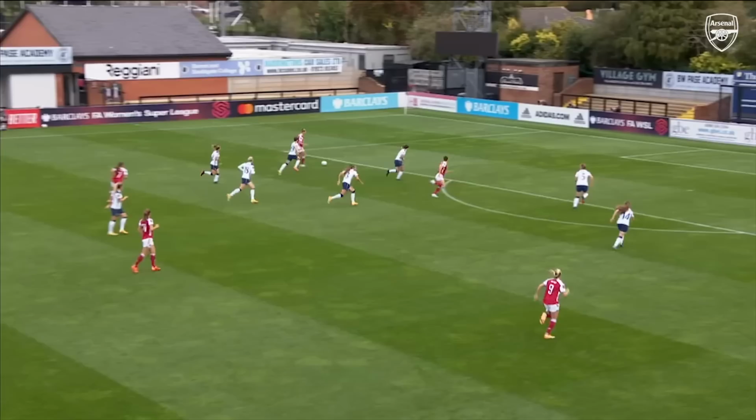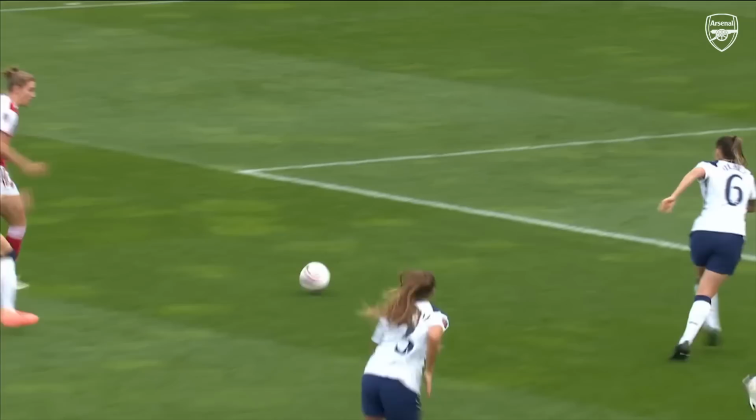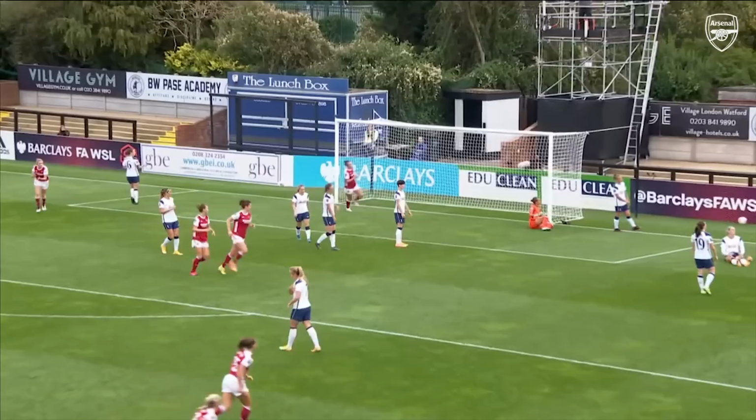Van der Donk with a good ball. And Miedema's got Ford in the middle. Oh, she didn't need it. It's far too easy for Arsenal to get through this first defence. And Vivianne Miedema scores yet again.